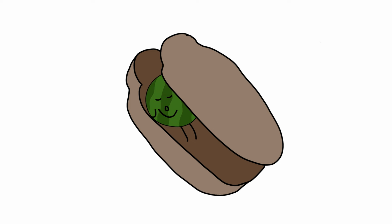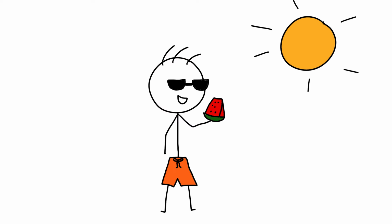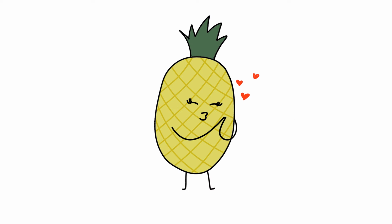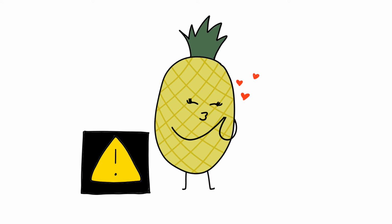Fast forward to today. Watermelon can still be a refreshing and tasty treat, but being mindful of portion size and pairing it with the right foods can make all the difference, especially if you're keeping an eye on your blood sugar levels. Pineapple. A tropical delight that brings sweetness with a side of caution.